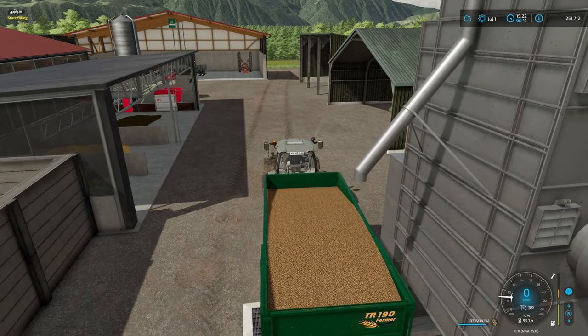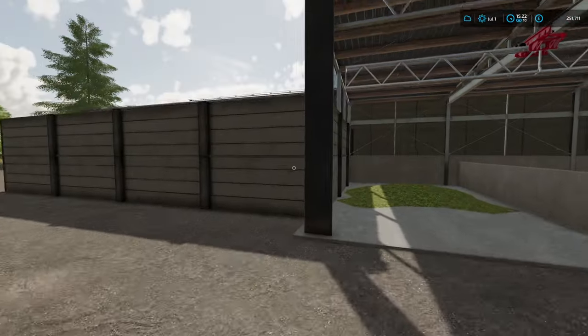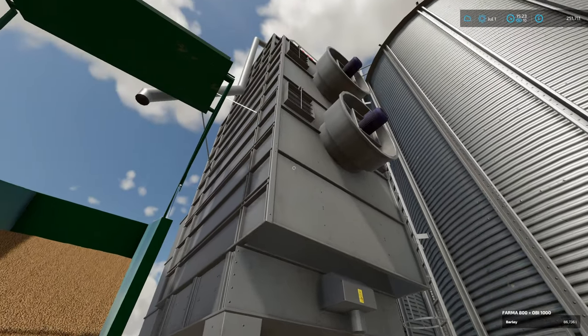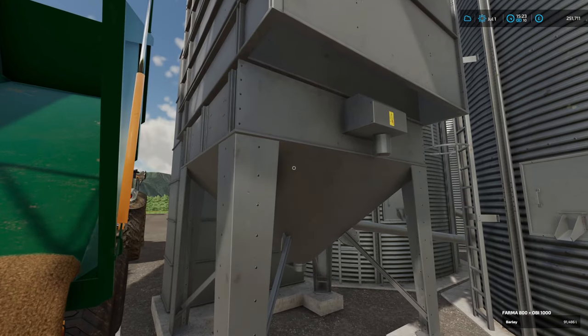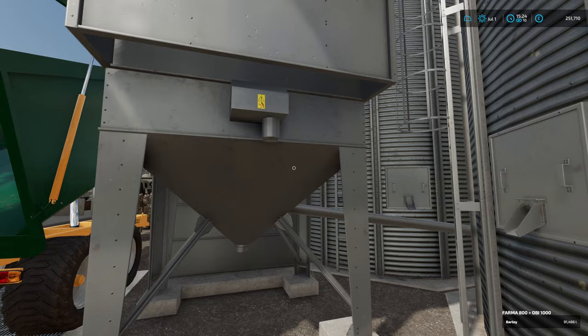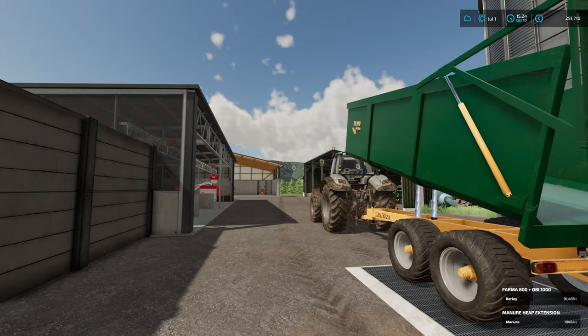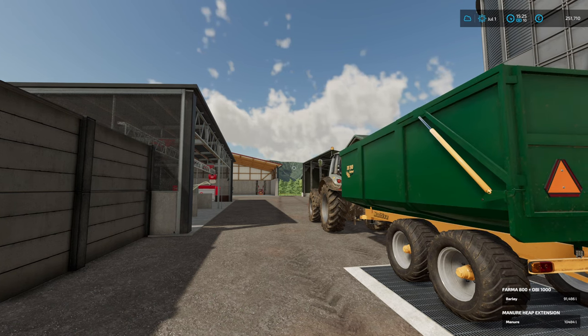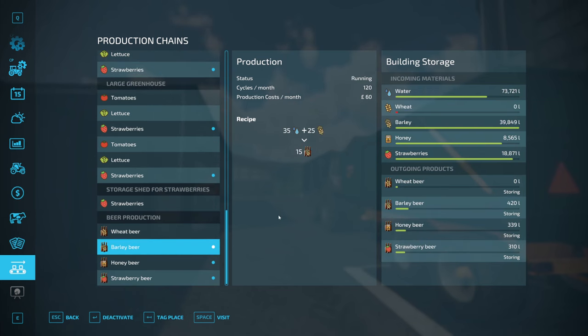But we'll get this in here and we'll have a little look-see at our capacities. I know I don't have to get out and do this. I can look inside the map. So nearly 100,000 litres of barley. And at the rate the barley is going through in our beer factory, if we have a little look, 90,000 litres is going to last us quite a while. So we've got copious amounts of strawberry, and we can only fill it up to 20,000 litres at a time. Honey only goes to 9, maybe 10,000 litres by the looks of that.